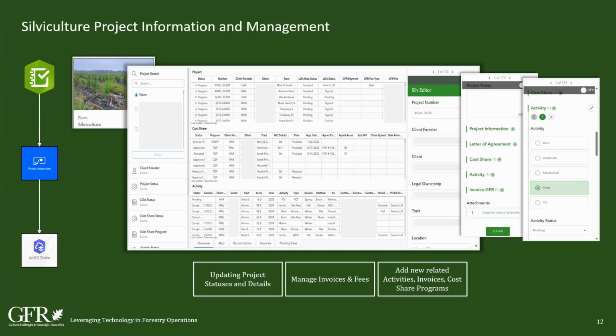So similarly to timber sale projects, our foresters start a new project by filling out a Survey 123 form. Power Automate will then draft documents and upload the necessary information to Teams, then send emails to the silviculture team.